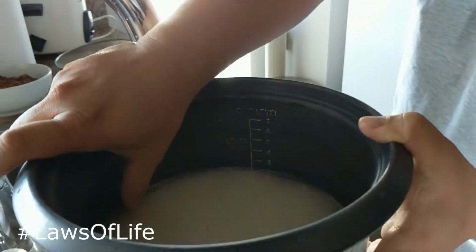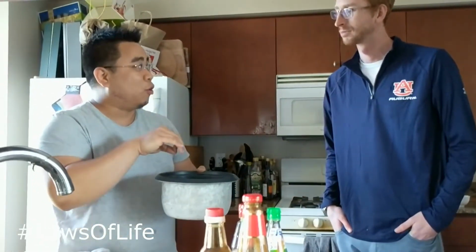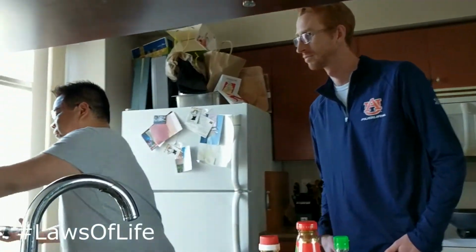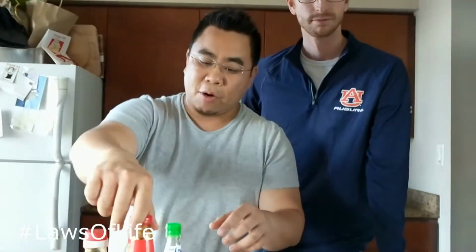Yeah. But this is the perfect ratio of water to rice. As long as the water just covers nicely at the fingernail right there, that's all the water you need. Otherwise, it becomes too soggy. If you put too little water, the rice doesn't cook well. So we're gonna cook the rice right now, very simply in the rice cooker. We don't have to touch it anymore. And we're gonna get down to the marinade.